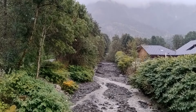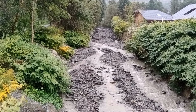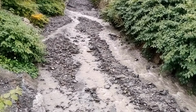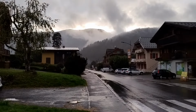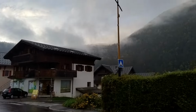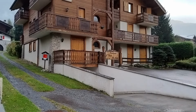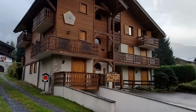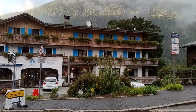Heading back towards town, I passed one of the many streams with fresh water flowing down from the Alps. A quick walk and explore around the town centre of Les Houches. There were several restaurants to choose from, including this Italian pizzeria.